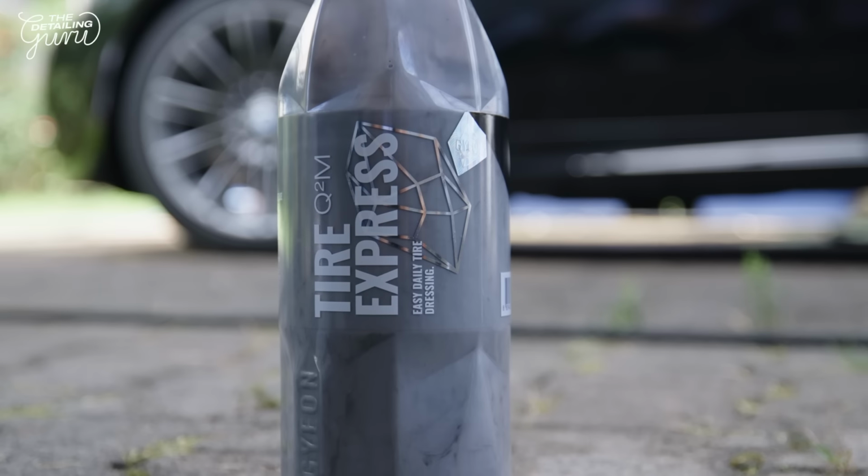So the car now is washed and decontaminated, and now we are going into these obvious details, which are pretty important. First of all, we're gonna dress up the tires, make sure the exhaust is pretty shiny, check out our door shuts, and for the final touch, we will look into the engine bay if it's pretty clean and dressed up.